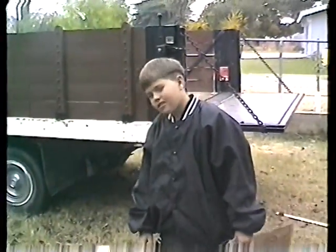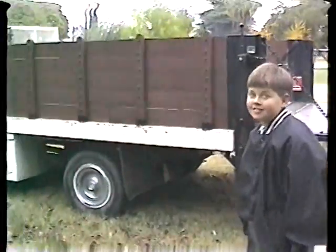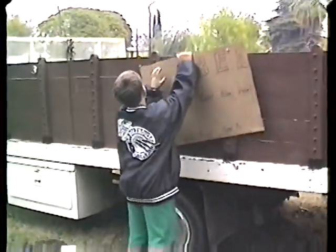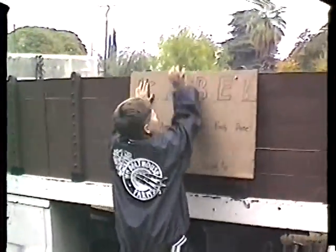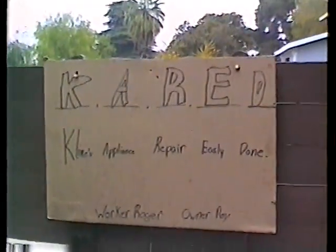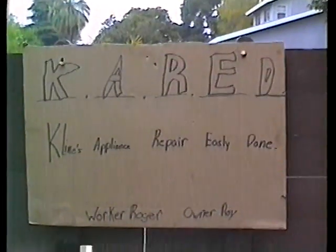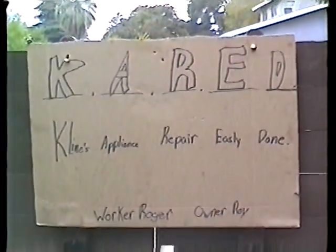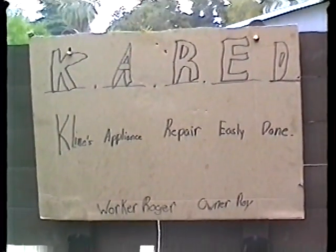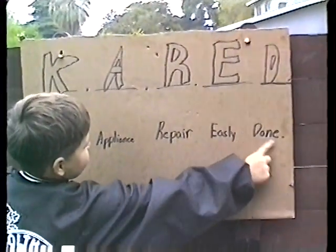We're going to open business again. It's been a couple days and we're going to start a new business. And go ahead, sir, and get everything lined out. The old business was CAR, K-A-R. The new business is cared. So we really are going to try to take a little bit more care with the appliances. It's Klein's Appliance Repair, easily done.